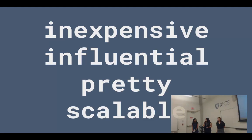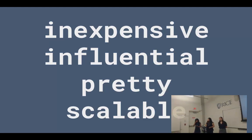So we also have some stretch goals in terms of the design and implications of our product, and we want our product to be inexpensive and easy to install. We also want it to be influential in the sense that it has the potential to influence policy and infrastructural changes. We also want it to be pretty and aesthetically pleasing, and finally, it should be scalable to fit the environment's needs.